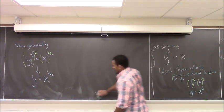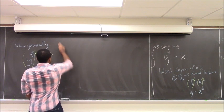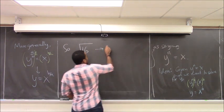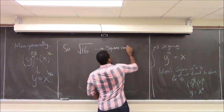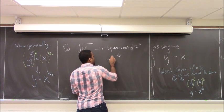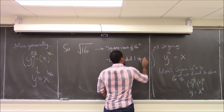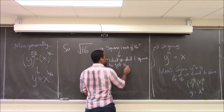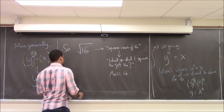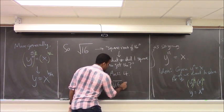So when I say, I guess I know you all know this, but just to be clear, if I say the square root of 16, this is called the square root of 16, what this means is, what number did I square to get 16 in the first place? Right? And the answer to that is of course going to be 4. So we can say the square root of 16 is 4.